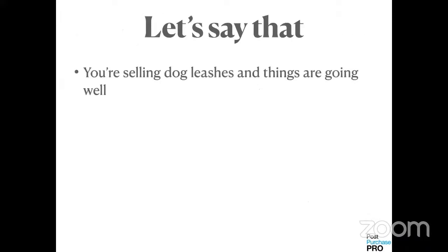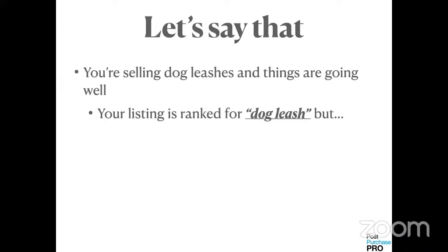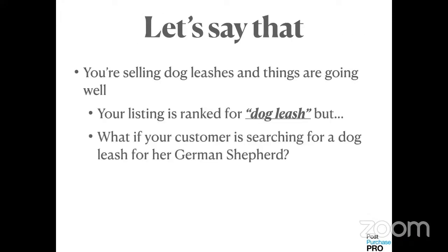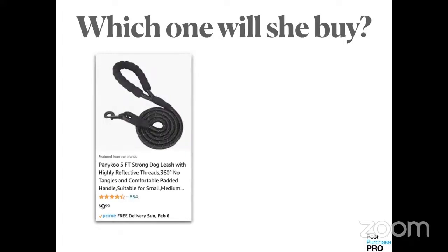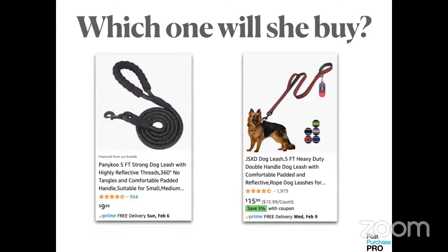Let's say that you're selling dog leashes and things are going well. Your listing is ranked for dog leash, but what if your customer is searching for a dog leash for her German Shepherd? Which one will she buy? This dog leash for $10 or this dog leash for $15.99? That's obviously a good fit for her German Shepherd. The latter speaks specifically to the shopper and eliminates the need for further research. She can just be lazy and assume that what you have to offer is what she needs and purchase your dog leash that's going to work well for her dog.